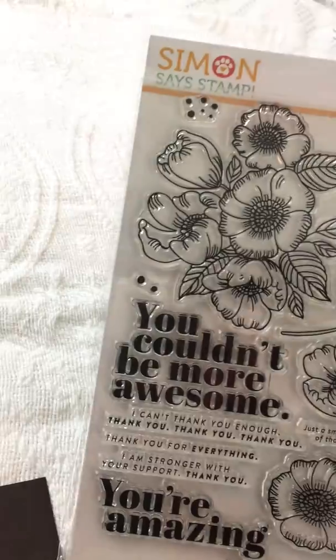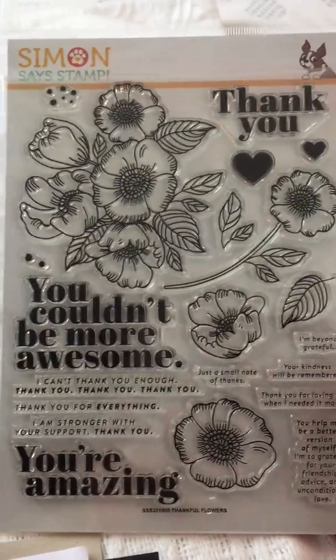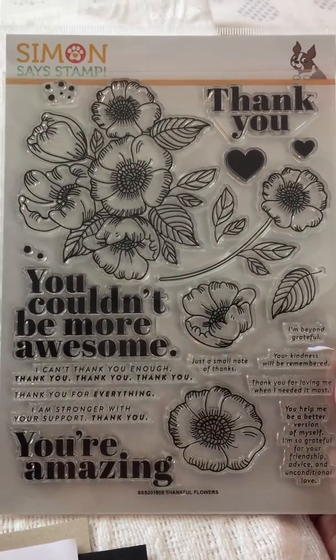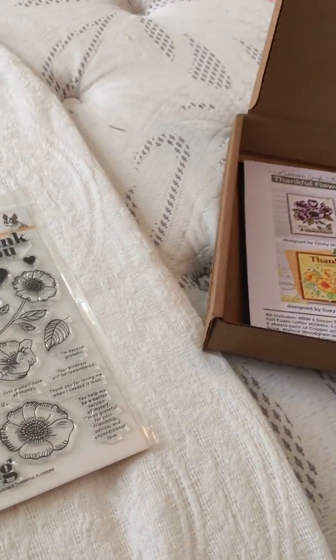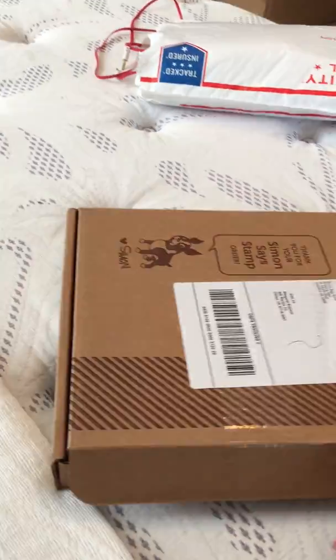But this is why I bought it, because I'm getting into big florals, and that's a nice big floral. And this is the Thankful Flowers set, which I think you can get individually. But I'm excited about all the sentiments. They're really cool sentiments. The flowers are gorgeous. They're going to be fun to try to watercolor. So this is, again, something that I didn't get. And then I decided, especially with those little snips in there, I need to have those. So that was one of the things that wasn't on my list of things that I just had to have. But I'm glad I got them. And that's going to be really fun to play with.